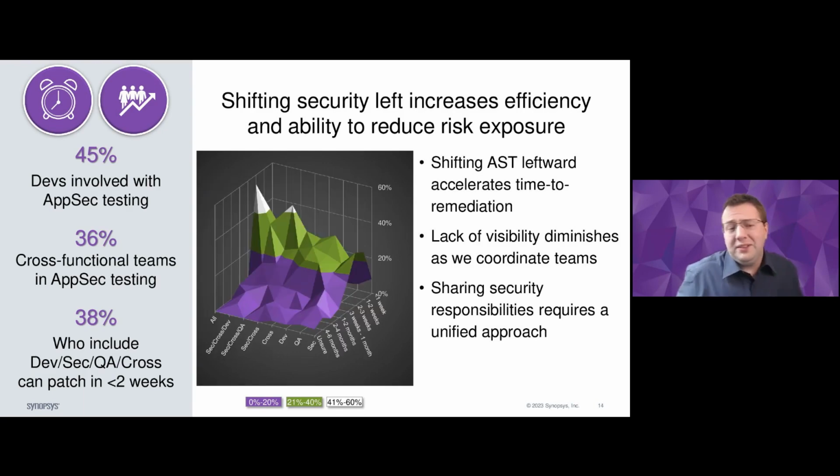We can maybe visualize this a little bit more easily from an isometric perspective, with this large peak on the left showing us that 55% of those who include all four teams, so dev, security, QA, and DevSecOps teams, can patch in 2 to 3 weeks.